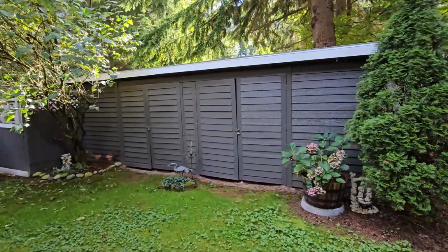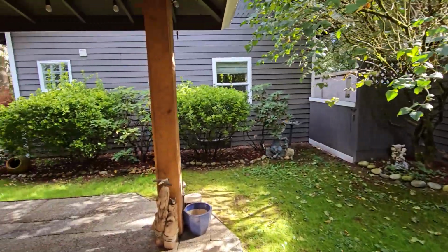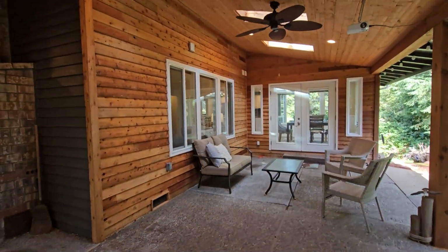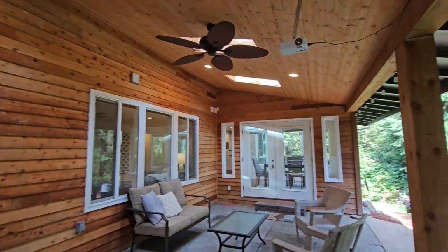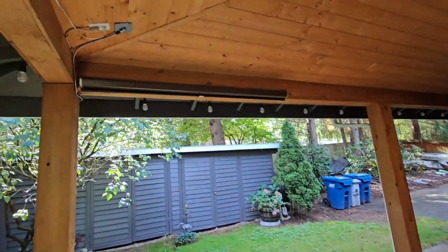These are the storage units or the sheds that I was talking about. They were locked up. I didn't get a chance to look at them, but they look decently sized. What do you guys think of this outdoor patio? Would you utilize it during the summer and fall? There's that projector system right there.